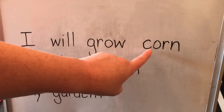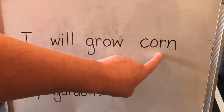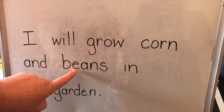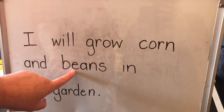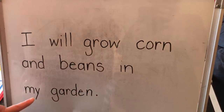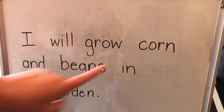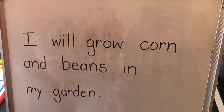Grow. Corn. And. Two vowels go walking. The first one does the talking. So that says the E makes an E sound. Beans in my garden. I will grow corn and beans in my garden.